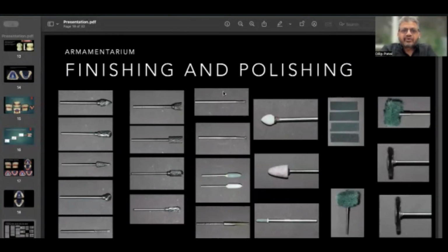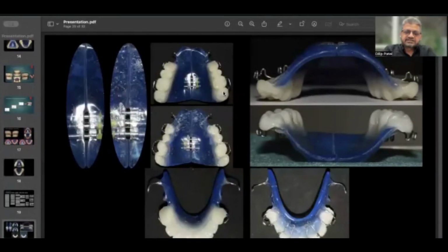For finishing, polishing and carving of the bite block, it needs certain burs that I've given in the picture: stainless carbide trimmer, Alpine stone, sandpapers, Scotch-Brite, and the metal brush. These are used for finishing, polishing, and carving of the bite block.